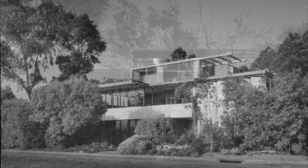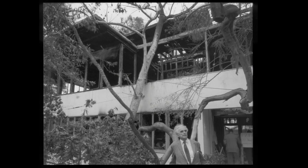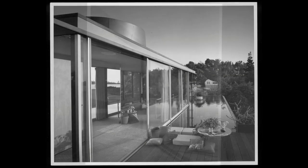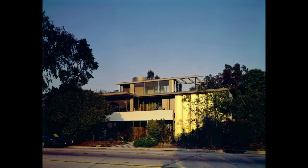The VDL Studio and Residence is designed to be in harmony with nature, with its large windows and balcony that offer stunning views of the surrounding landscape. The building also includes a number of outdoor spaces, such as the courtyard and gardens, that create a seamless connection between the indoor and outdoor environments.